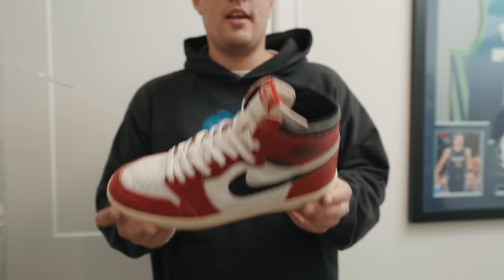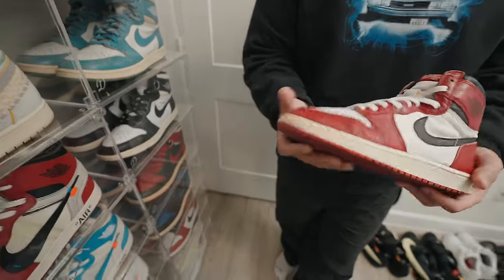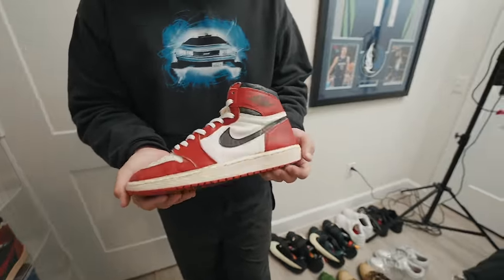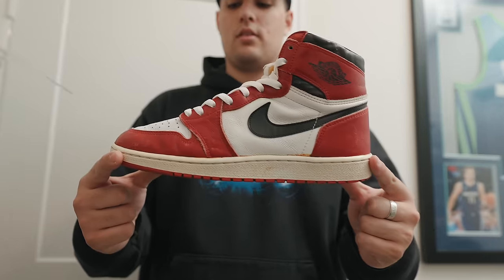Start it all, man. Lost and Found. The Lost and Found 2022 Air Jordan 1. No, I'm just kidding. OG 85 Air Jordan 1. Beautiful condition, in my opinion. This is how an 85 should look. I wouldn't want them any more beat. I wouldn't want them any cleaner. This is perfect for me. Exactly how these look.